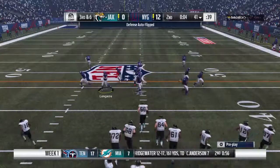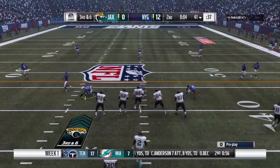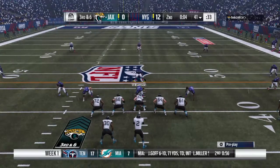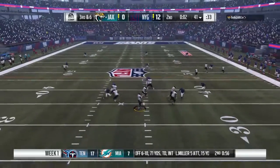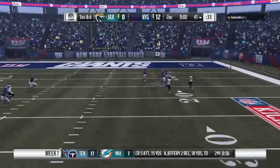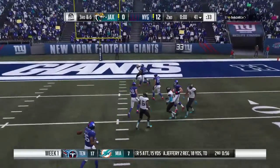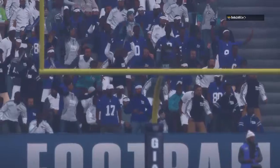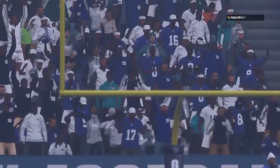Now they'll try to convert on 3rd and 6 after the 4-yard completion. Final play of the half. It's Ryan. He's going to look deep down the field, and he bats it away, and it falls down incomplete. So we've reached halftime here on opening weekend.